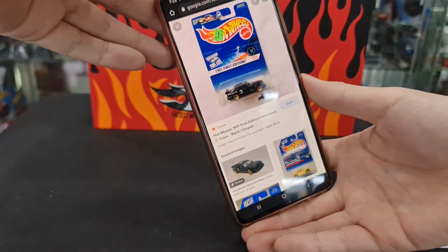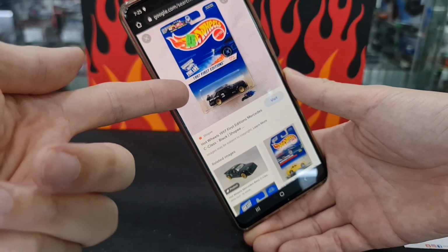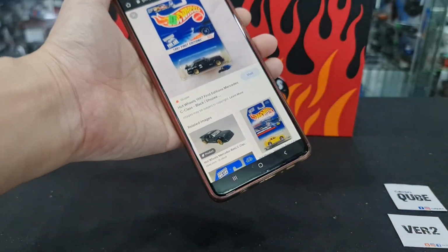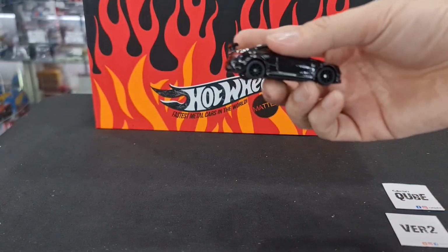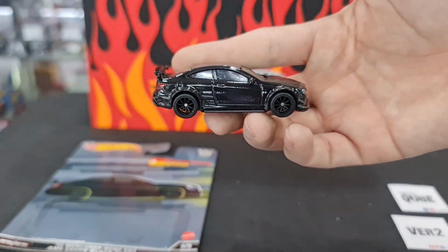Yeah, I remember they made the C class before. It's just a Mercedes C class, so it's not exactly a DTM version. Okay, so I remember they made that before. The new one is definitely much nicer. Okay, but before we get to that one, we look at the C63, the Chase.